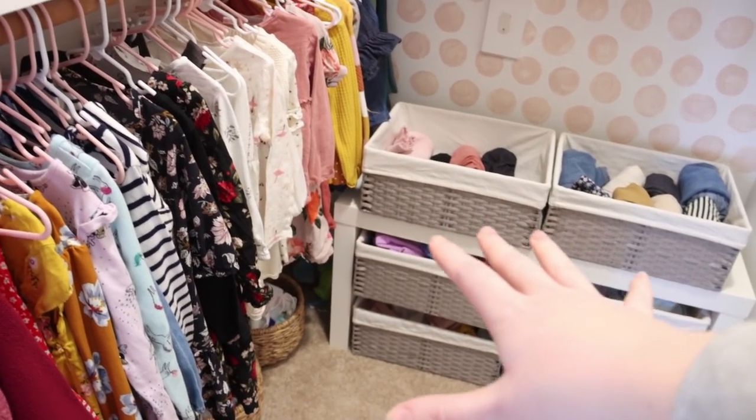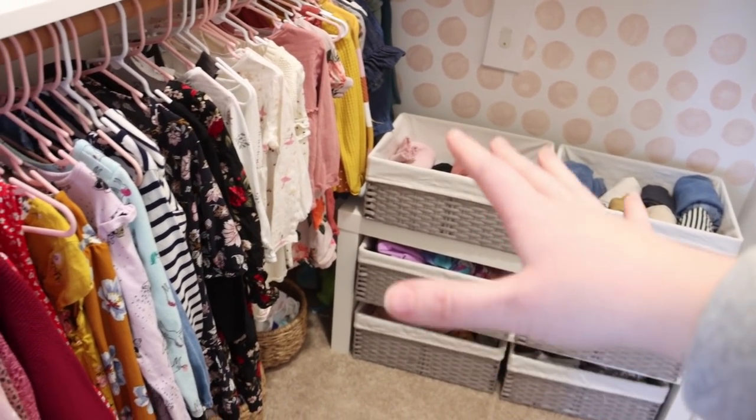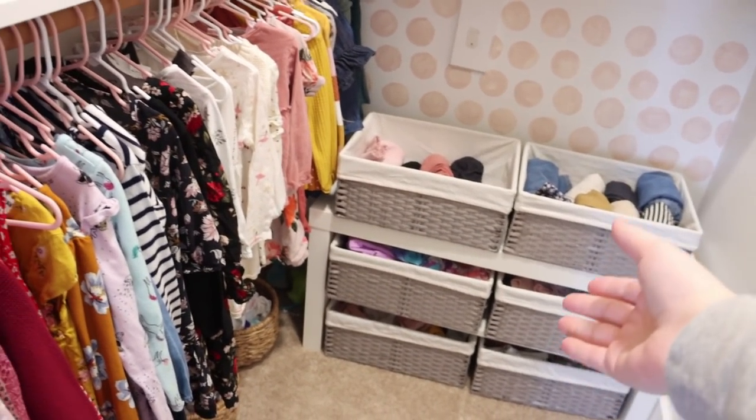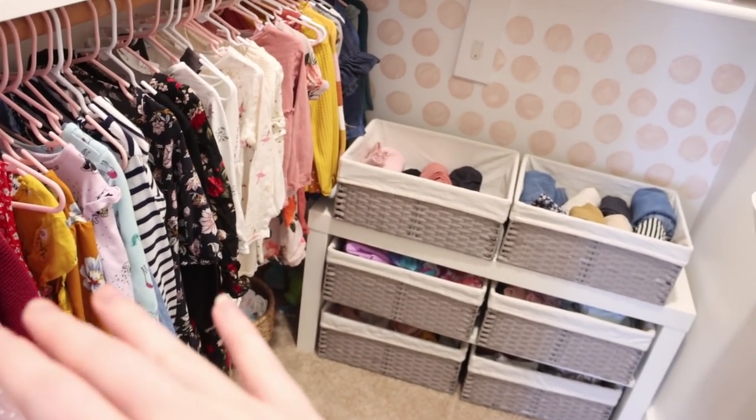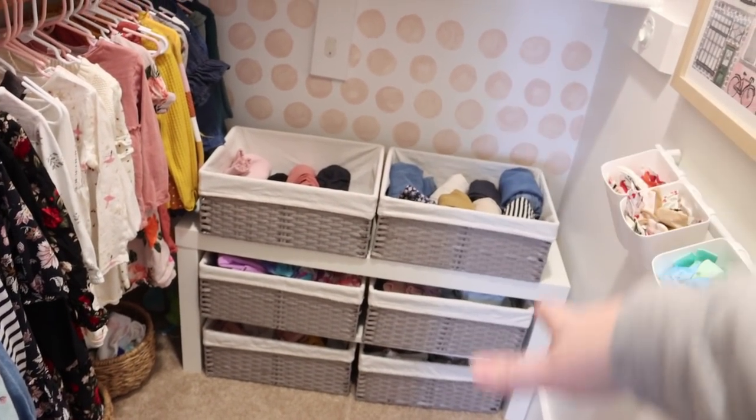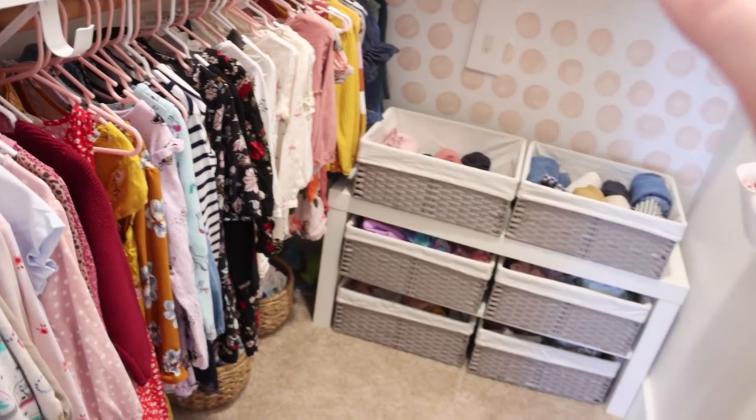The great part about this is that since everything's at their level, they get to help me with putting everything away now. So I'm really happy that they get to be involved in that now. Emerson's been doing this for a while, but she's doing a great job of teaching Charlie how to roll up her clothes and how to hang everything up. So I am really happy with the progress in the closet.